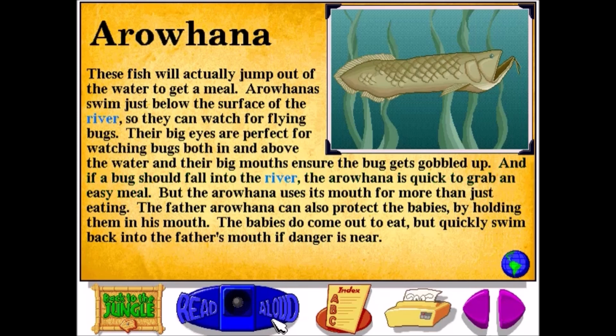And if a bug should fall into the river, the arowana is quick to grab an easy meal. But the arowana uses its mouth for more than just eating. The father arowana can also protect the babies by holding them in his mouth. The babies do come out to eat, but quickly swim back into the father's mouth if danger is near.